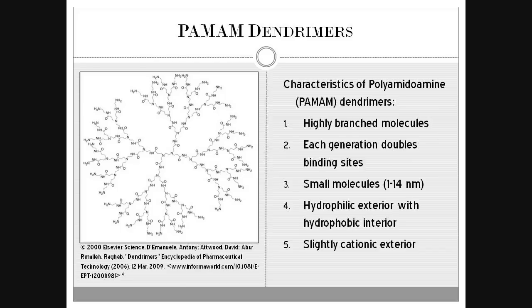And fifth, due to all the amine groups on the outside of this polyamidoamine dendrimer, when it's dissolved in water, these dendrimers have a slightly cationic exterior, and because of that positive charge, they're able to bind to negatively charged cell membranes and enter cells via endocytosis.